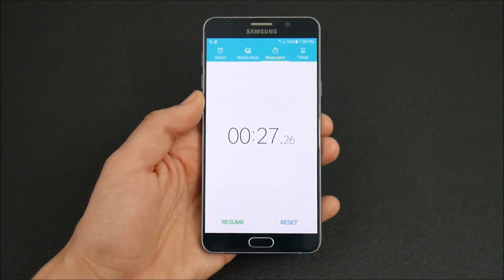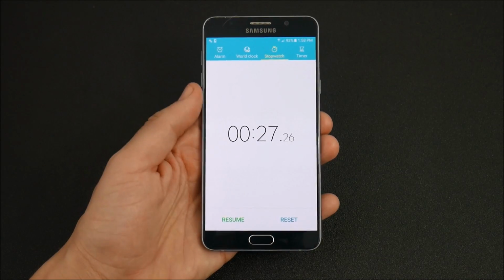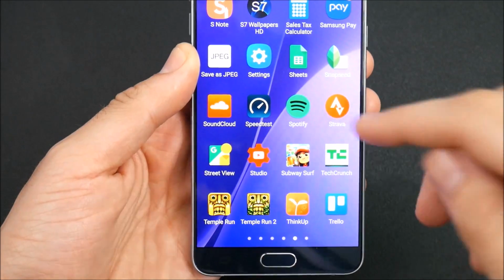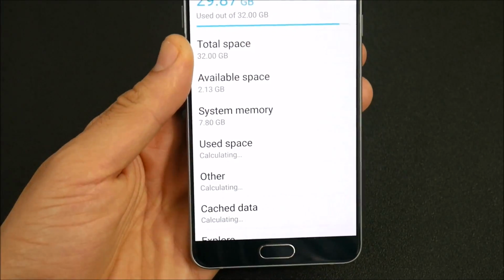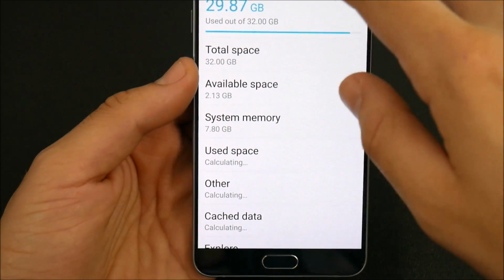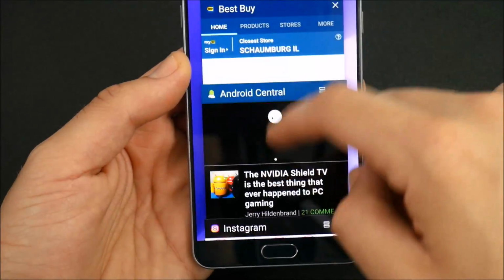So 27.26. This is nothing scientific. I might be off a second or two, but we're just checking the speed to see if it increases or decreases when it comes to Nougat. Before I actually go ahead and install Nougat, let me go into settings, go into storage, and show you that there is 2.13 gigabytes available space before I go ahead and install it. And let me go ahead and actually hit that install button live here on camera.